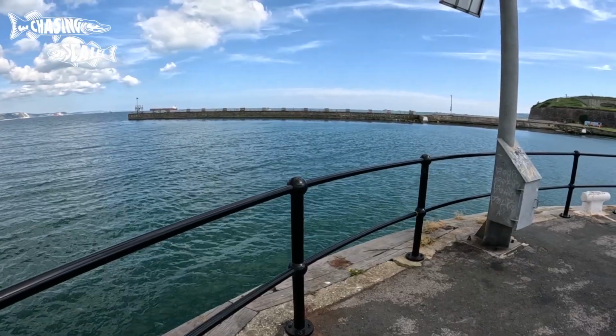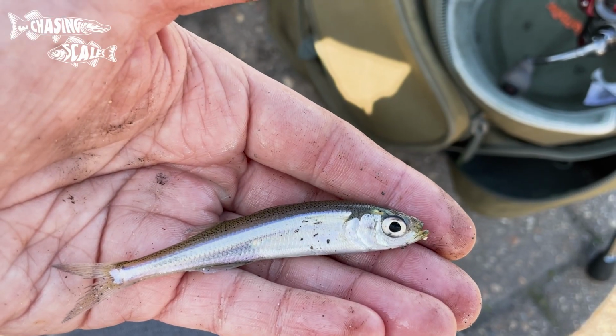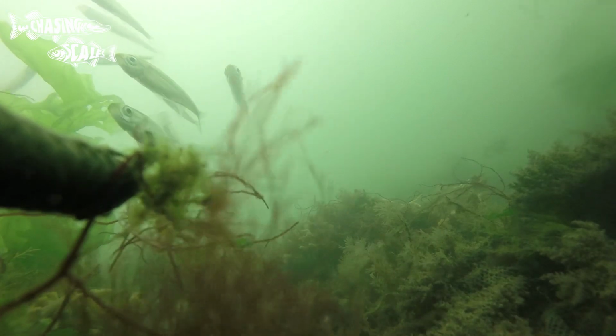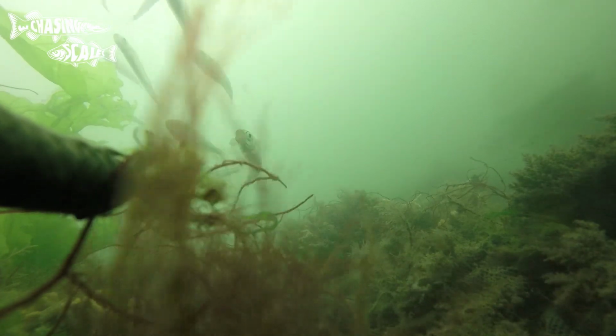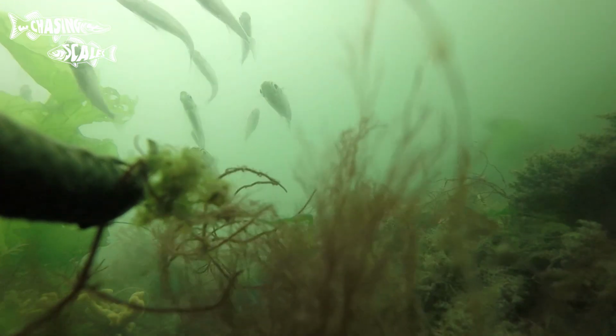Starting on the pier, I quickly got a ballan wrasse and a sand smelt, which is a species I needed for the challenge, so I'll count that. Although called a smelt, they aren't closely related to European smelt. You often find sand smelt in large shoals by piers.